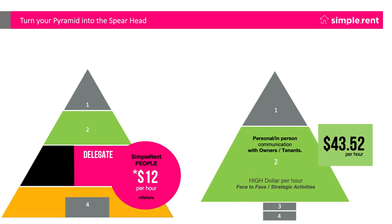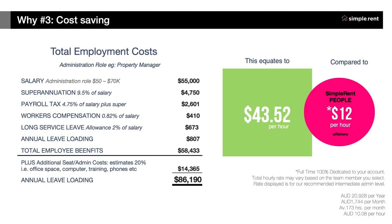When we look at a high quality team member with experience that's actually going to be working to support in that delegation mode, it's about $12 an hour Australian to go offshore. It's going to vary depending on where you look. Here's some of the details.